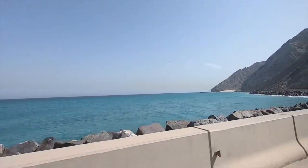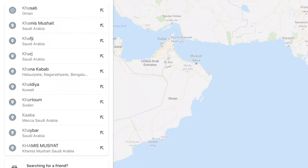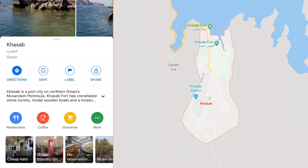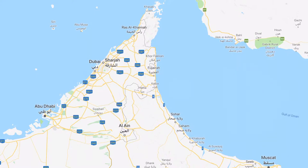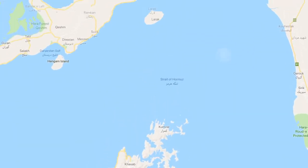The reason we are doing it this way is because the area we are going to, called Khasab, is actually north of Oman, and it is easier to get to from Dubai than from the country of Oman itself. Khasab is geographically separate from Oman. If you look on the map, it is actually on the Persian Gulf in the Strait of Hormuz.